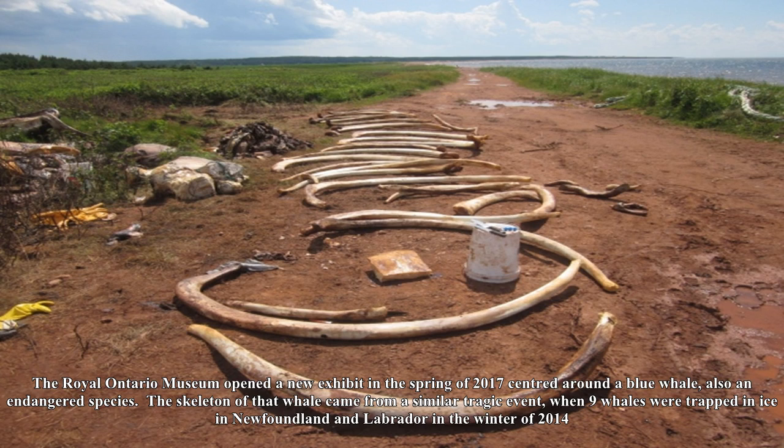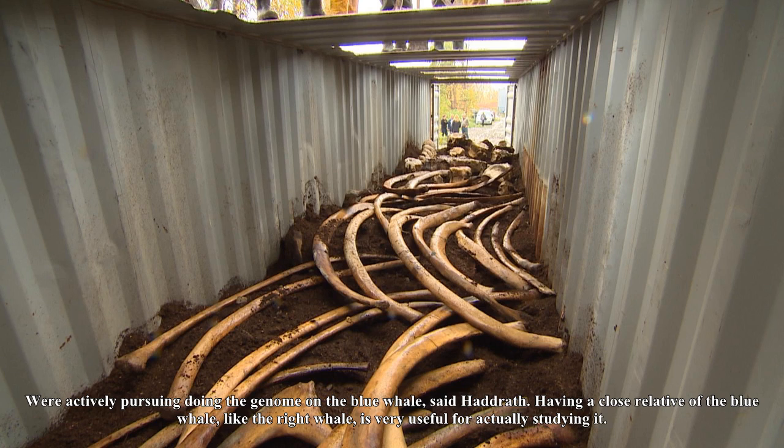"We've done a DNA extraction on one of the samples, just to see how viable the DNA is, and it looks very good," said Hadrath. Oliver Hadrath has done a DNA extraction on one of the tissue samples, just to see how viable the DNA is, and it looked very good.